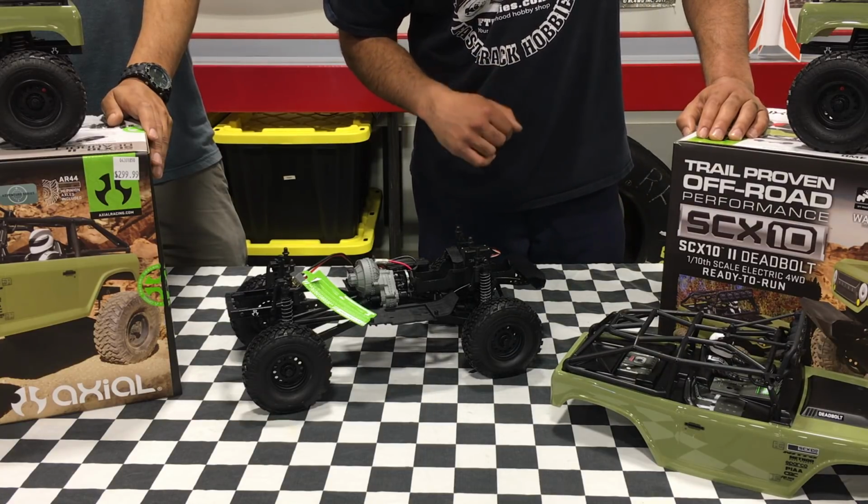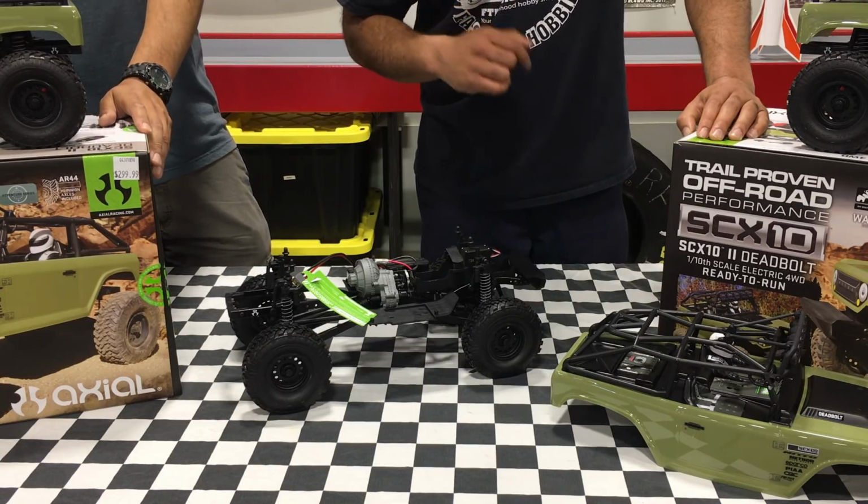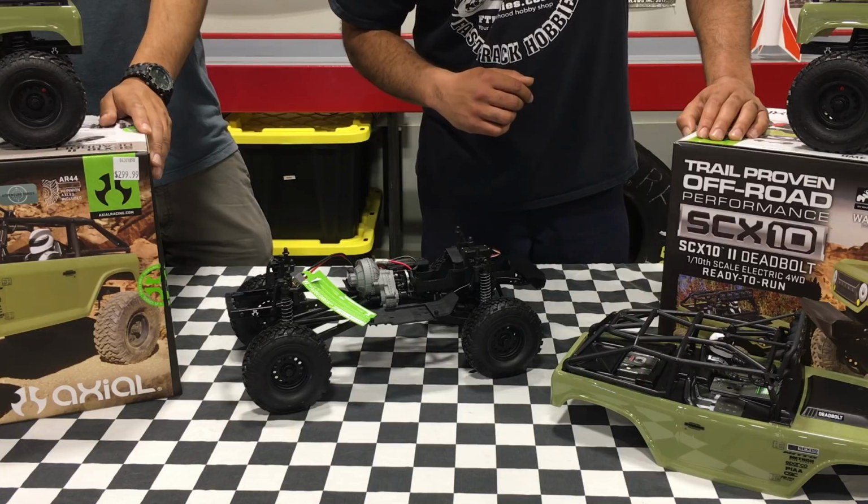I mean, we beat the hell out of that truck. In water, salt water. We're always in salt water. We're on the coast of the Pacific in California.